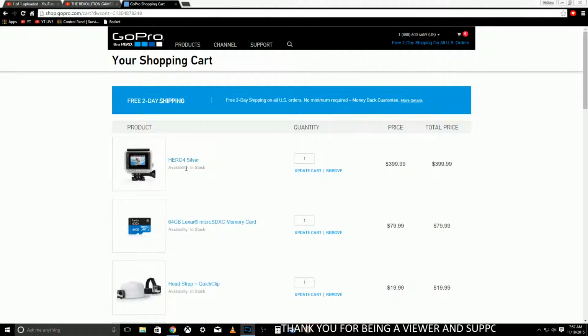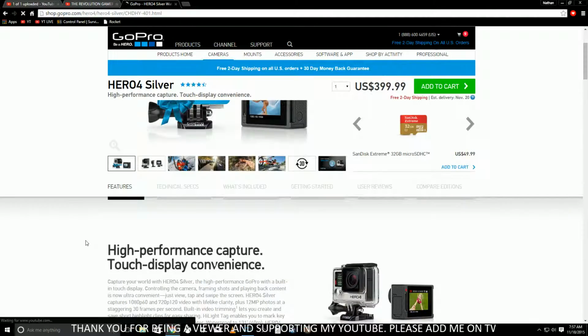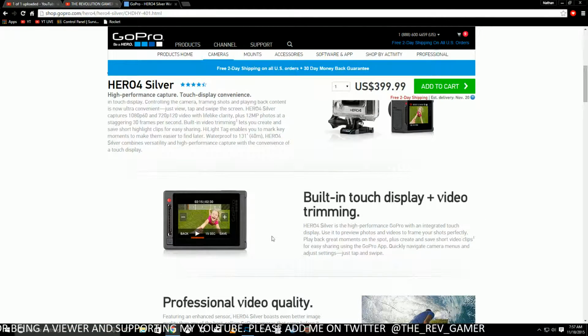Here's what it comes down to. The GoPro Hero 4 Silver would be perfect, one that has a built-in high-quality mic. Let me show you the specs of this. It has high-performance capture, touch display convenience, if I wasn't needed that way. Built-in touch display video trimming, so I can trim my videos on the device without having to use external programs.